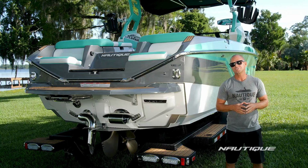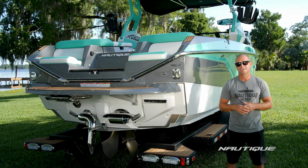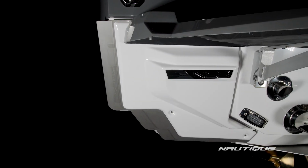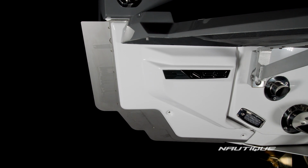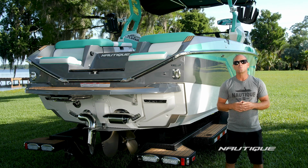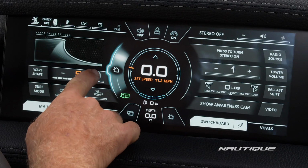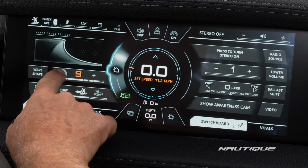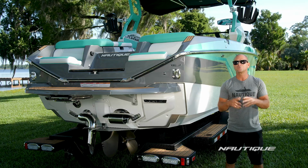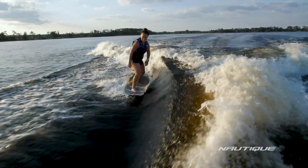When it comes to surf systems, there's nothing quite like the NSS, the Nautique Surf System. And as you can see, it's fully tooled into the hull here. We've got a nice cover over the actuator so it's protected from the elements. New for 2021, we've got a super user-friendly interface that allows you to easily shape your wave right from the Link Pan Array touch display. And since your actuator moves very quickly, it makes transfers from one side to the other instant.